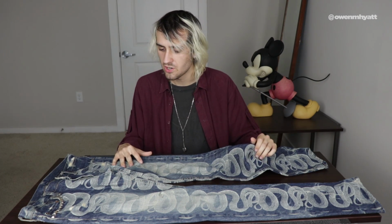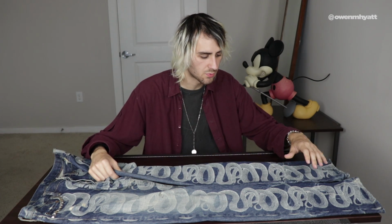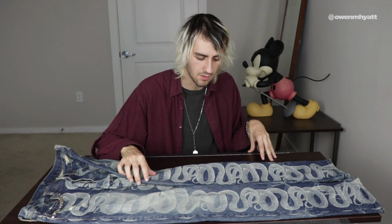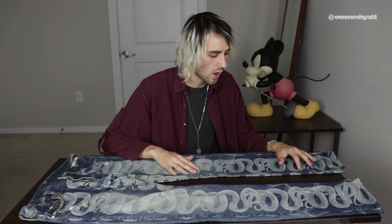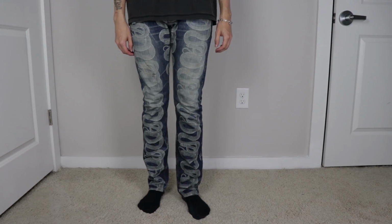Okay, so after some deliberation with Rod over at Size Run, we're pretty sure that it was a sublimated print where they take out the color of the denim. It is a really sick design, and you actually can't feel it, so that's why I'm thinking it's not printed, but I could be wrong. Anyways, these are really sick jeans.